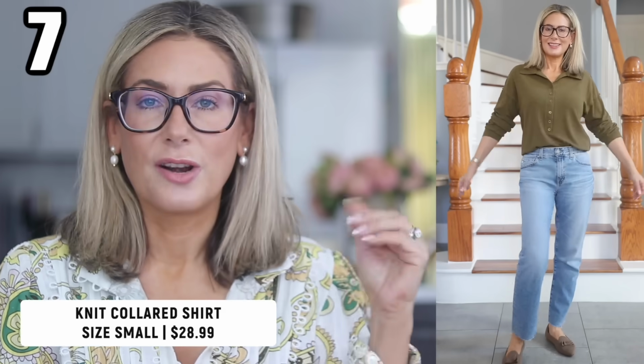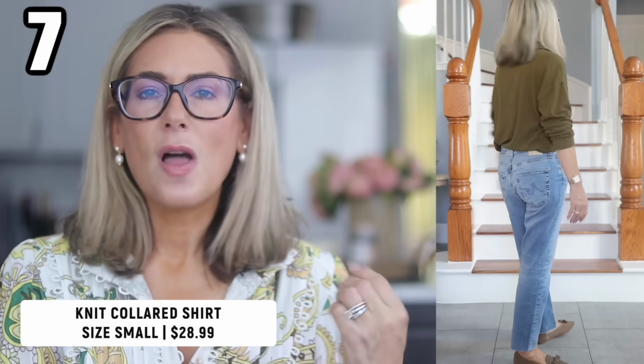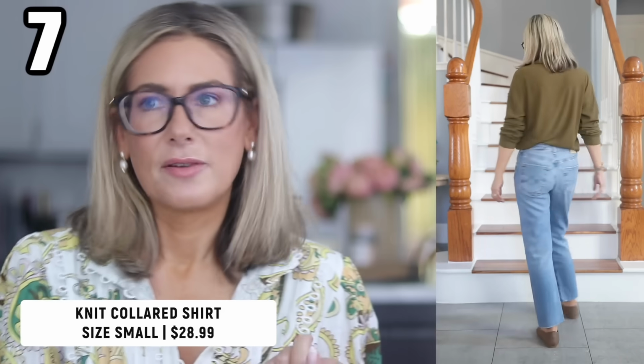I did want to bring back another fall favorite from last year, and this is a top I've actually been sharing for years. They're calling it a knit button down or button front top, but it's really not. I mean, it is knit, but it's like t-shirt material. And it has a nice collar to it. It's really thin and lightweight like a t-shirt. And the top 2 buttons are functional, but then the rest are just decorative.